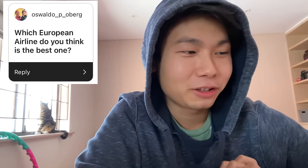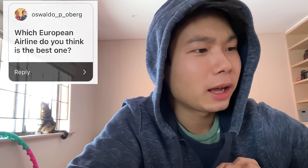Which European airline do you think is the best one? So I've not flown on many European airlines yet, but I would say Virgin Atlantic is definitely one of the best I've tried. They still serve two full meals on long haul flights, even in economy, and their Clubhouse in Heathrow is really good.